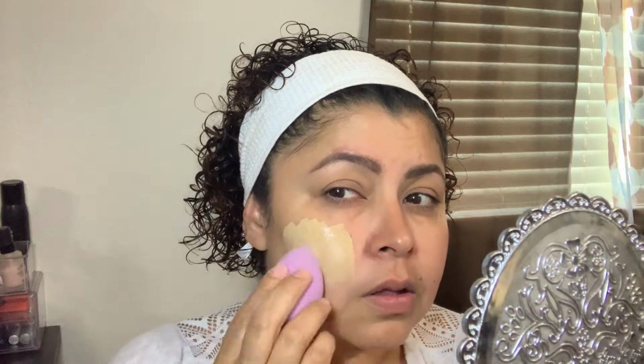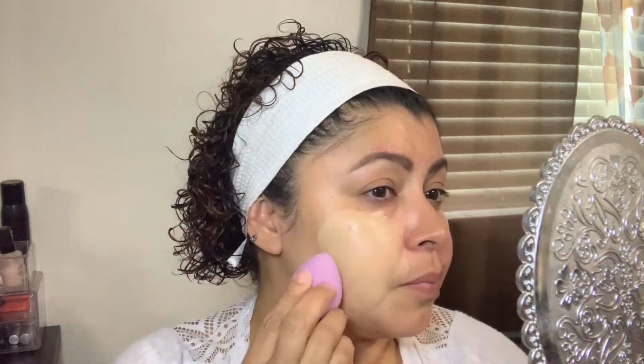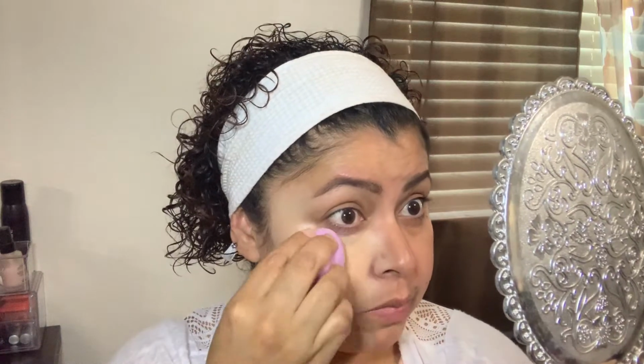Ooh, this color is a little light when I apply it. It says medium coverage, and you know what? I purchased this light medium sand because that's usually what I am in Tarte. But that was before I got some color when I went to Corpus and went to the beach. I'm going to have to darken this a bit with bronzer and so on. I may need to, maybe not. I mean, it actually looks like it's blending in quite well.